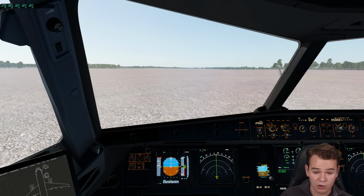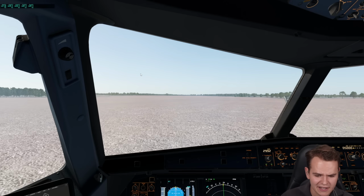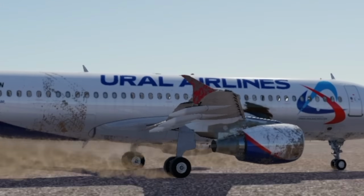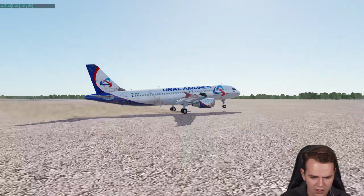I'm pretty sure the runway awareness systems of the airplane would now freak out. But let's try taking off. There we go. We've reached 100 knots. A very rough terrain. Now we've reached 150 knots. We're safe to go. We're safe to move on.